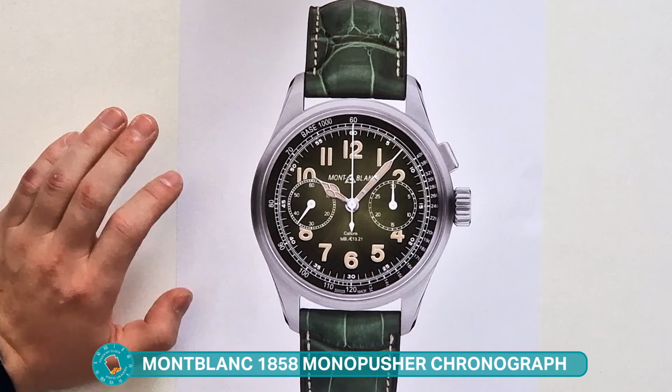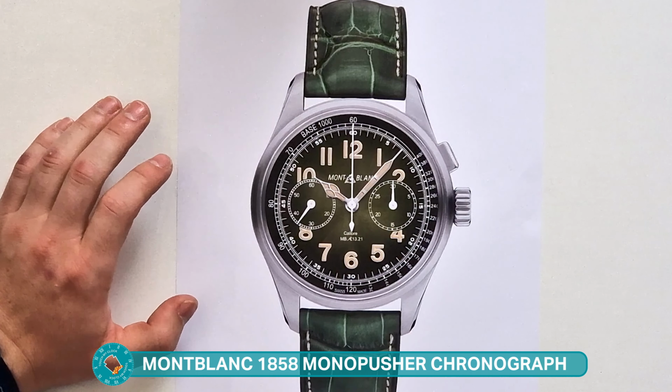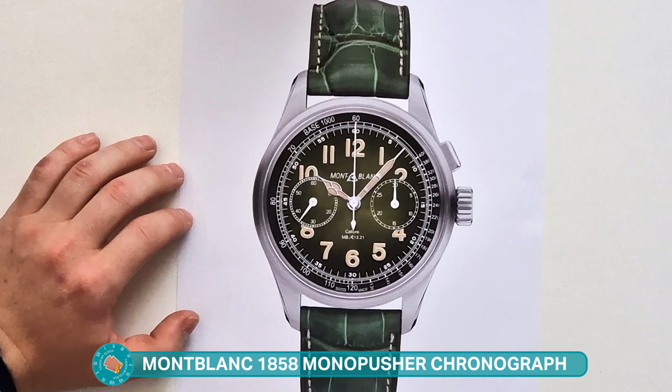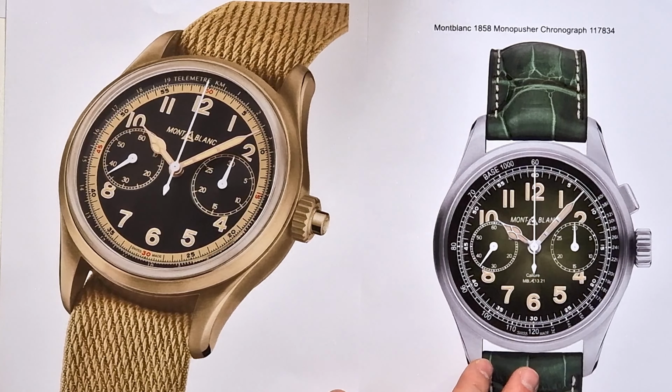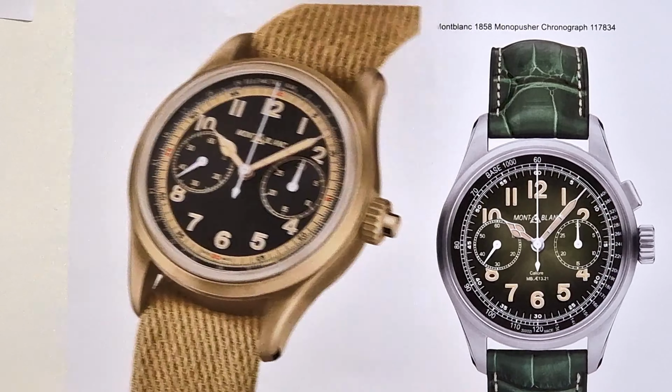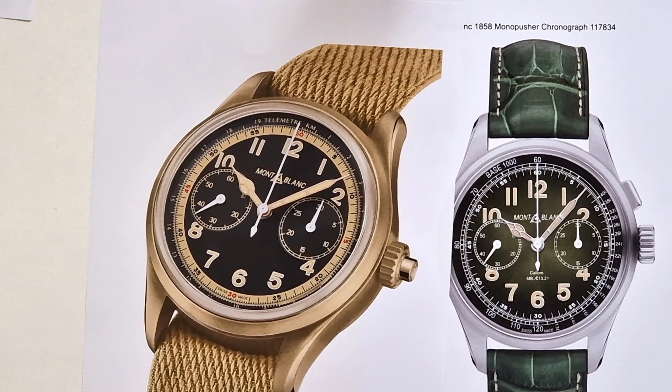So Montblanc acquired in 2007 the Minerva group, and the Minerva group just produced the most exquisite movements I think I've ever seen. And they produce two types of watches. They produce watches that are a little bit more limited edition, like these ones, that go for £30,000 and above. And then they produce these ones, which are relatively more affordable for £5,000. But you can honestly buy them pre-owned for £2,000 because they don't retain their value.